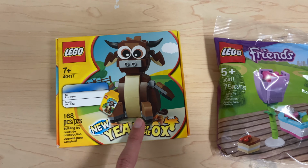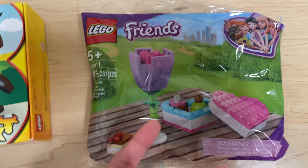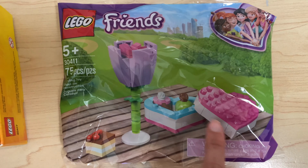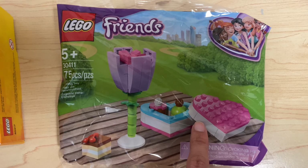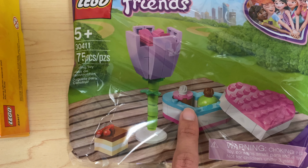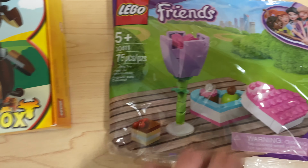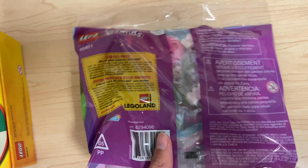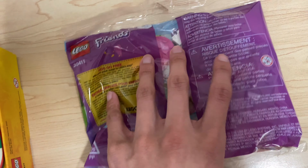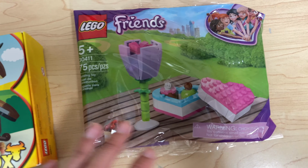This next set we have right here is Lego Friends, and Lego named it a Valentine's Day set. It's only 75 pieces, so it's not that much. So you basically get a Valentine's candy box, I think, with some cake, cupcake, whatever. So one flower and a cake. I think your lover would love this, and this is the backside right here. Girls, but who cares, man? I rock with it, man. You can see you love it, man. You know how it is.